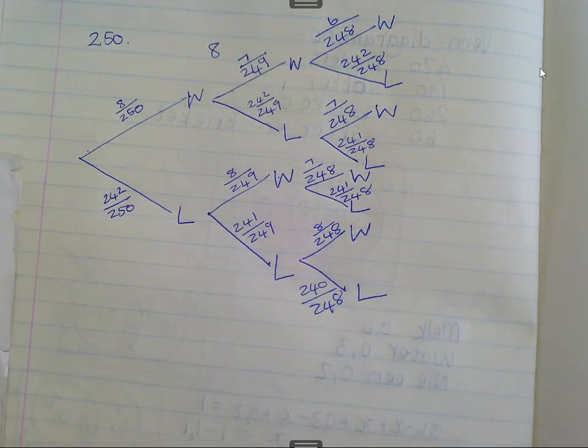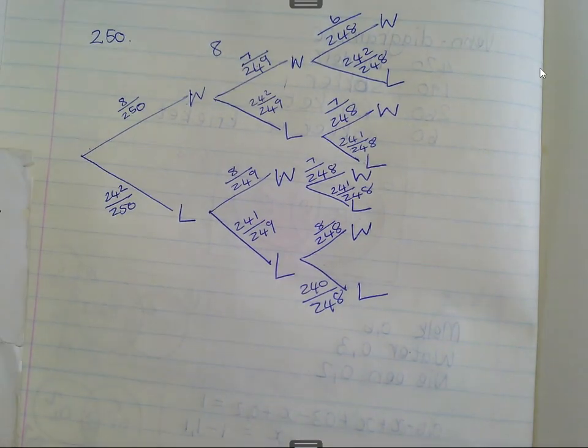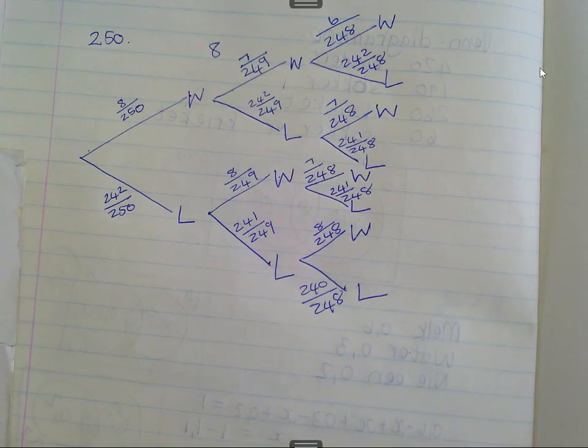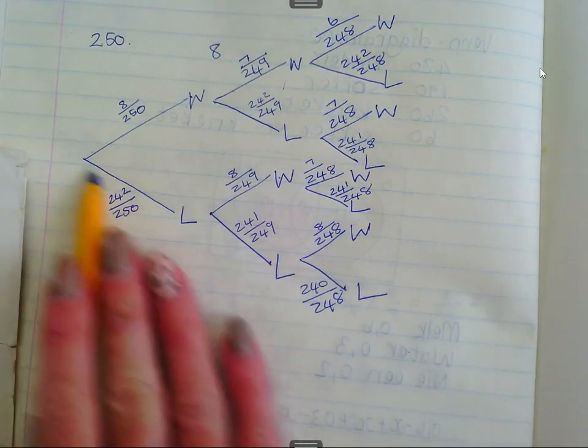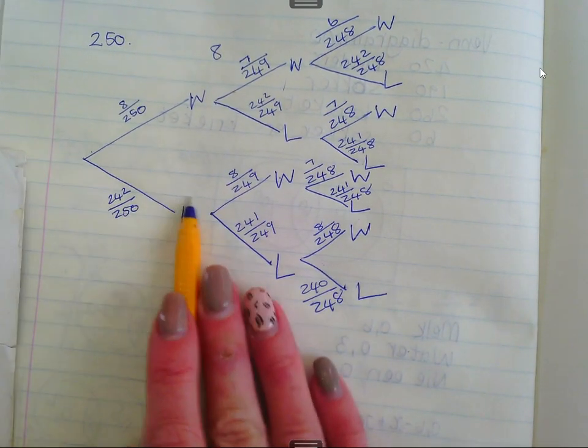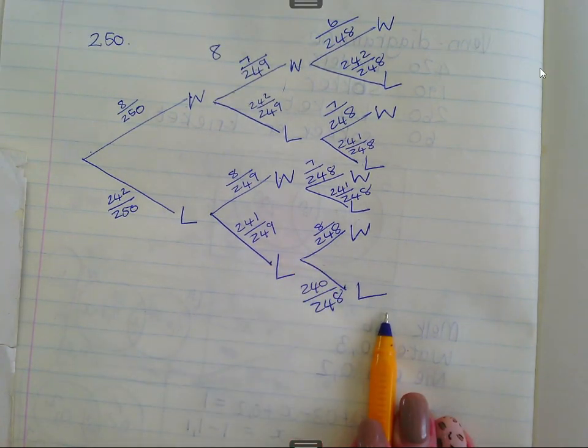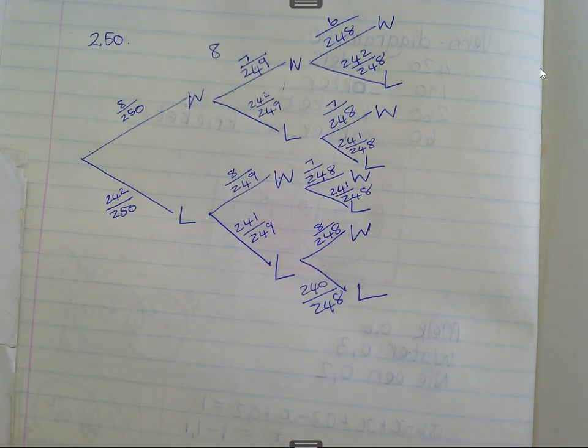I'm not going to pay that much attention to answering the probabilities. Is that okay? Because now the first question they ask, what's the probability of not winning a prize? You would say 242 over 250 times 241 over 249 times 240 over 248. You understand that, right? Okay.